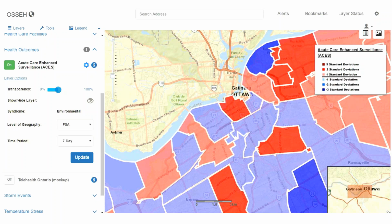And we display them as either above average, and those are the reds, or below average, and those are the blue colors. This data is de-identified, so personal health information is not being shared, but we can get a sense of the health impacts occurring in a specific geography and relative to the other geographies. So hopefully having all those different layers of information displayed together can lead to much more effective and targeted and timely public health action.